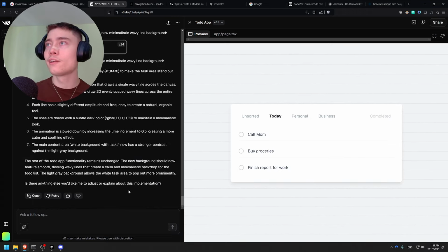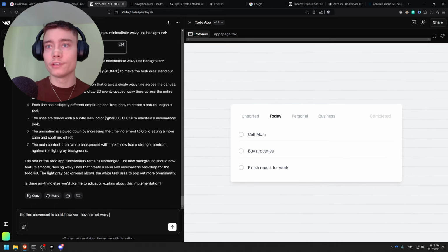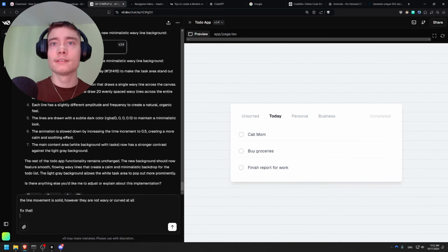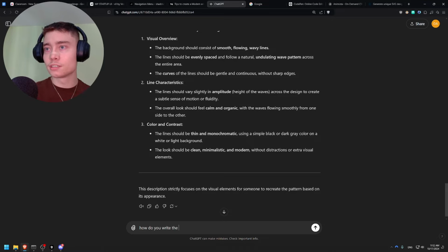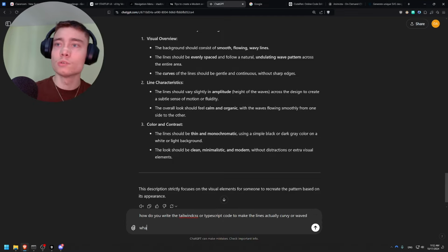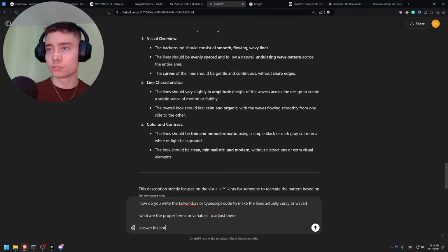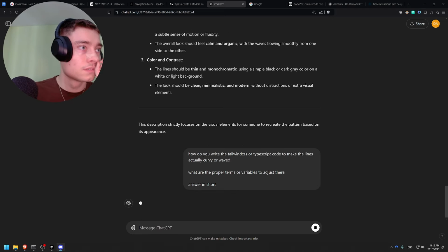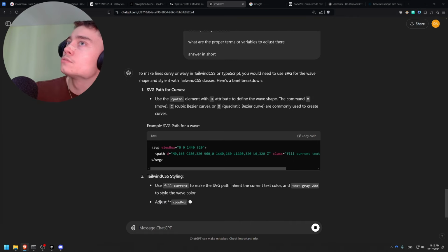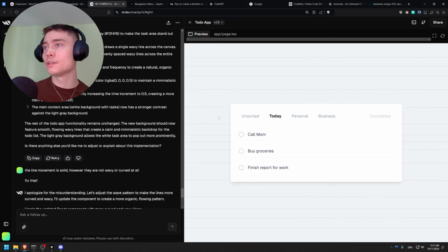Okay. This is good. The line movement is solid, however, they are not wavy or curved at all. Fix that. How do you write the Tailwind CSS or TypeScript code to make the lines actually curvy or waved? What are the proper terms or variables to adjust, their answer in short? SVG path? Why are you doing SVG? I mean, this is bad.